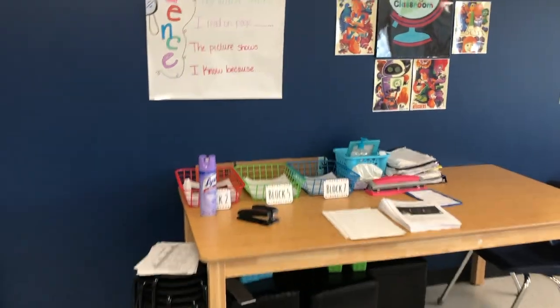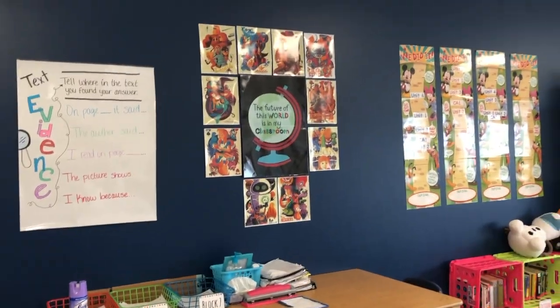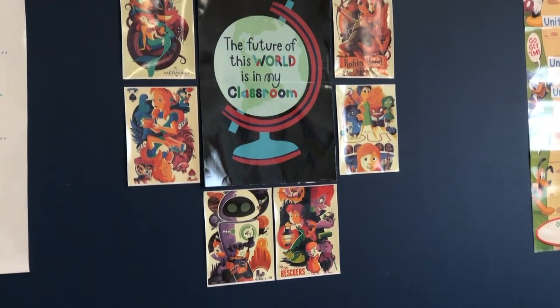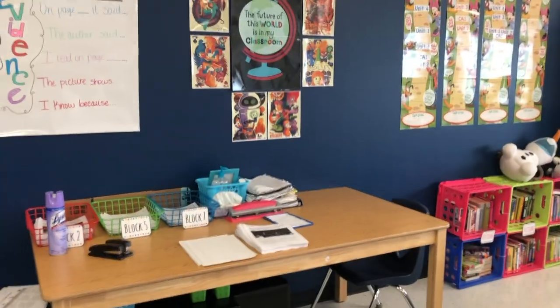On the wall, I have a little text evidence anchor chart. This is the Disney of my room that is still left. And so it says the future of the world, if this world, I'm sorry, is in my classroom. Got some little Disney posters up there.